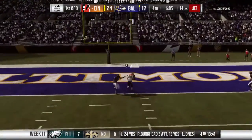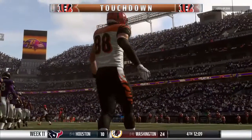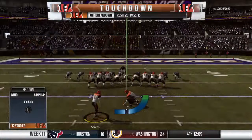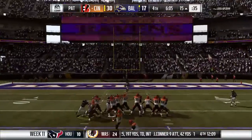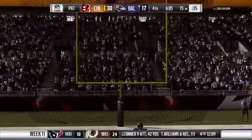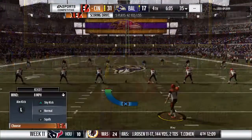Cousins on first down. And he'll take this into the end zone for a Bengal TD. Dallas Goedert, his third touchdown now on the year. And the Bengals are able to grow their lead. And this one through the uprights and good.